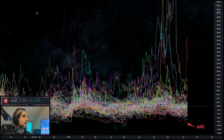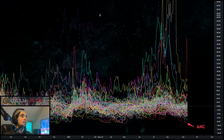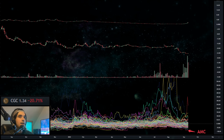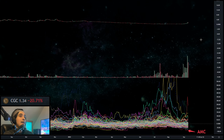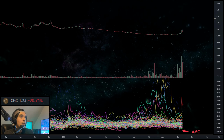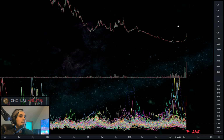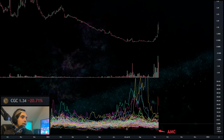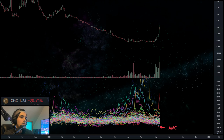CGC just did that, guys. CGC is a cannabis stock. What about cannabis stocks, guys? Cannabis stocks have a high correlation with meme stocks, running with meme stocks. Look at this right now, man. This thing bottomed right here. It's in red. They're both red. We have 2 reds here. We have AMC, and then right back over here is CGC.